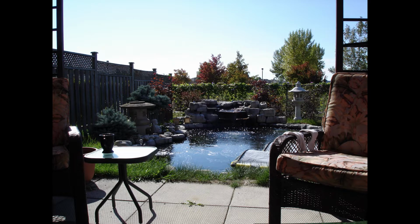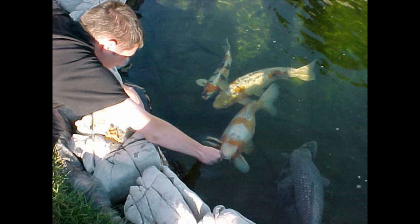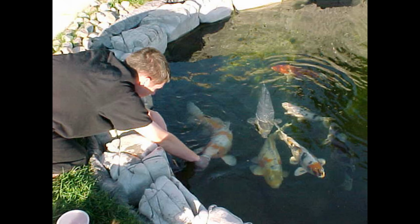Some landscaping was added and the pond really began to take shape. The koi quickly adapted to their new pond and enjoyed being hand-fed, and loved coming to see what treats were available to them.